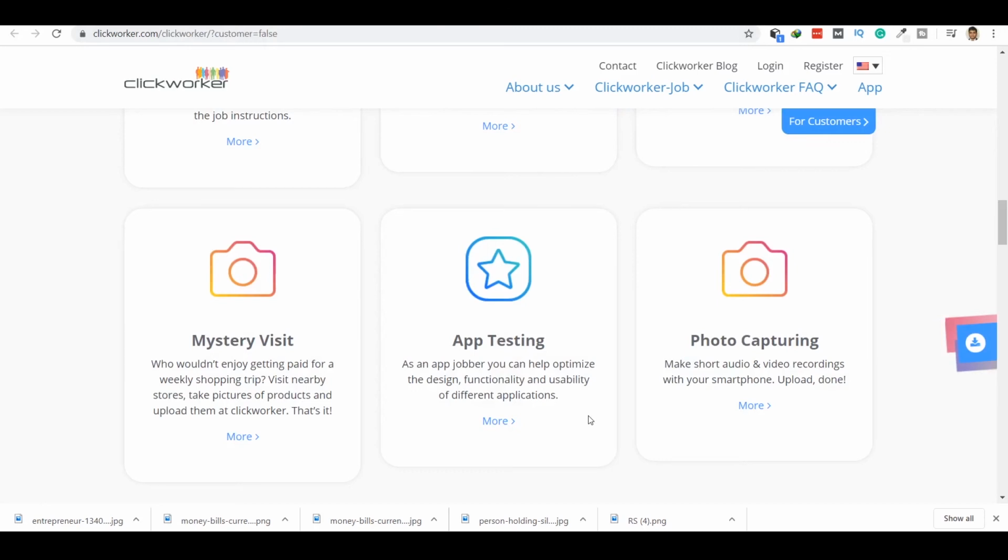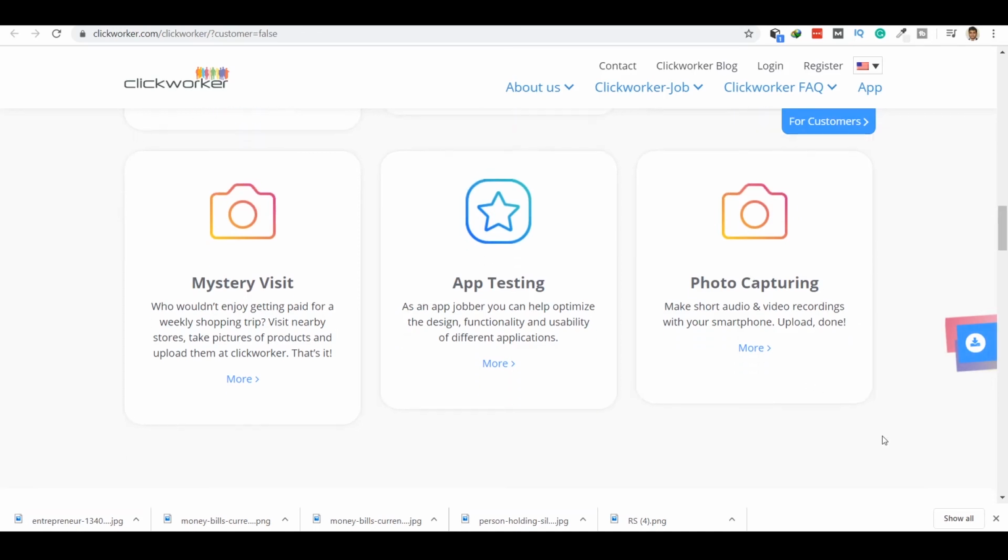Now app testing is really simple and also pays a lot. As an app tester, you're going to test a website or an application. Let's say this is the website you are going to test. You can say this button does not work, and then report it. That is what they want from you. You will go to the website, record your video and say that this button does not work, that button does not work, or I am unable to understand what is going on in the website. So you'll be giving feedback, and that's good.